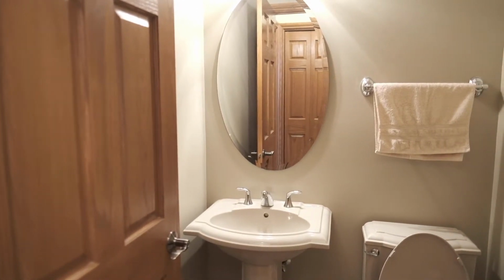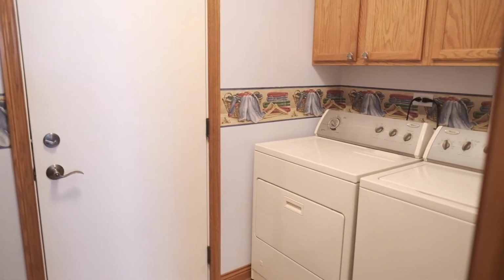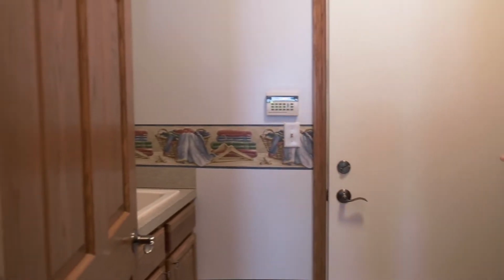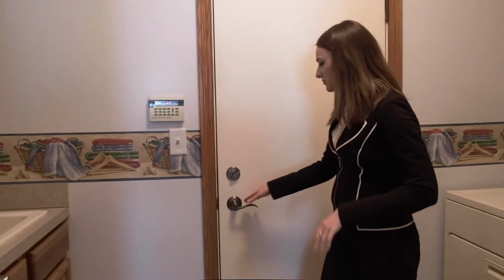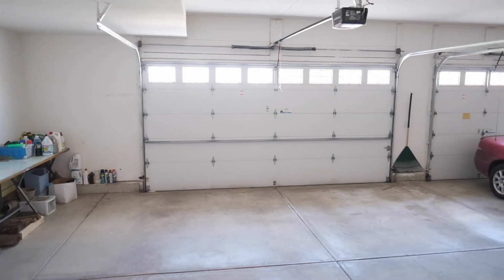And then we have a laundry room. So we have laundry, we have good storage in the laundry room, and we have a utility sink, which is always useful. Now, and there is an exit door to the garage. It's a beautiful 3.5 car garage.